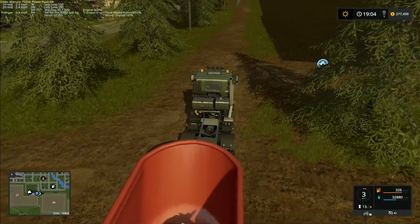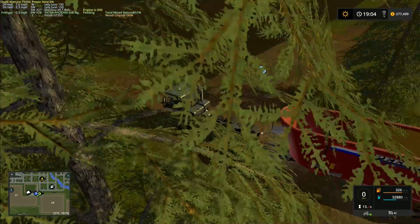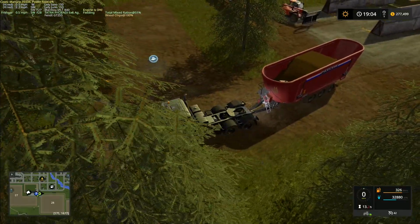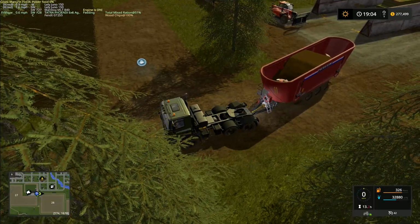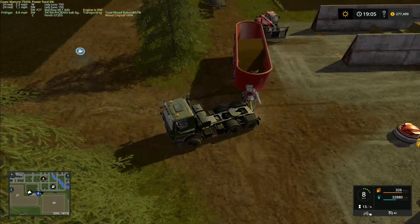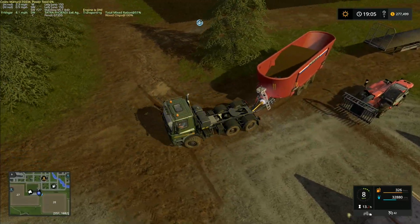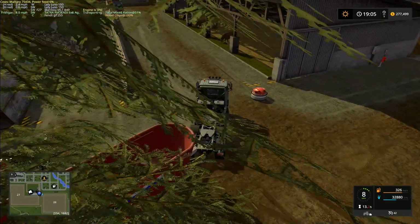Right, we've got silage, hay, 32,000 each. That ought to keep the cattle going for a little while. Let me just bring this back round, turn it on. I think my timer went off way before I started on this. I can't back up. Let me try turning it off. There we go. If I can back up and get round into the right position and then start the beaters going while we empty out.